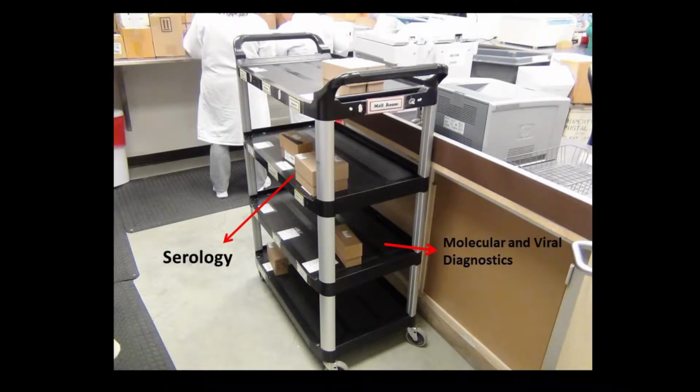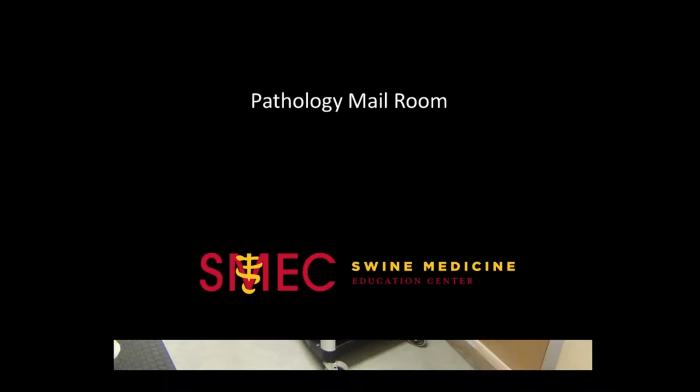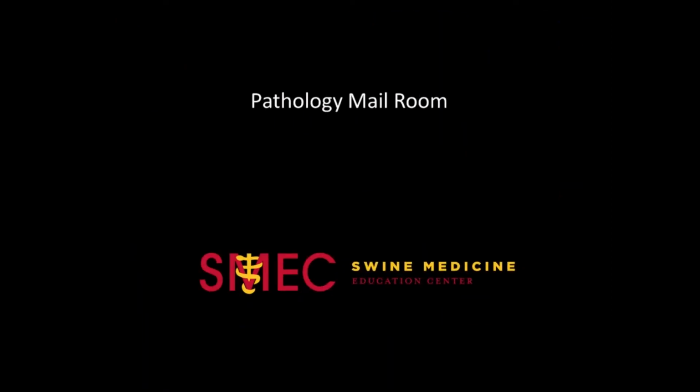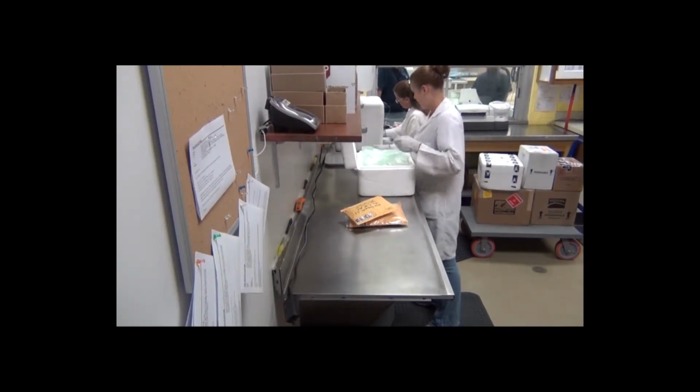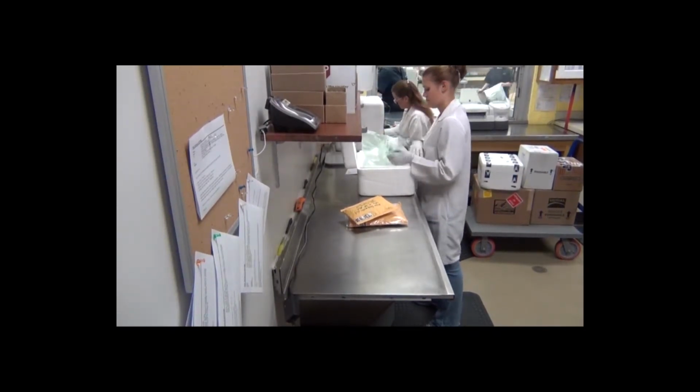Once the serum is properly prepared, it is sorted and placed on this cart to be sent to the appropriate department, such as serology or molecular and viral diagnostics. All other cases are sent to the pathology mailroom. This includes samples of tissue, whole blood, feces, urine, ear notches, and oral fluids.